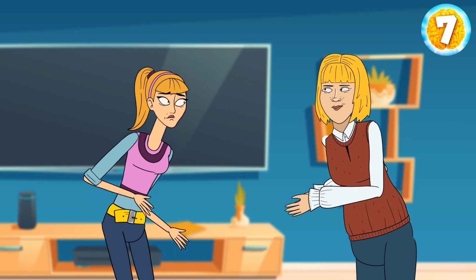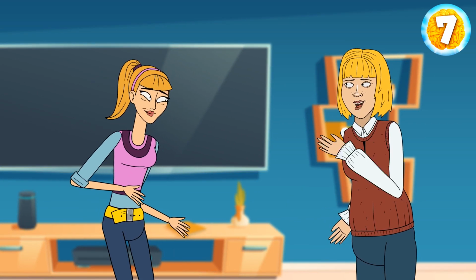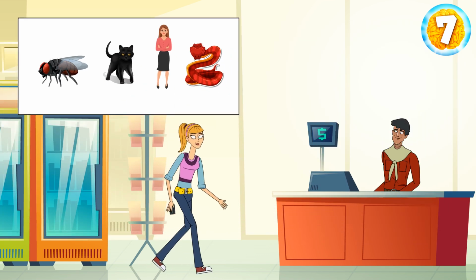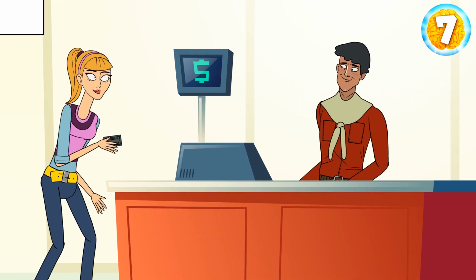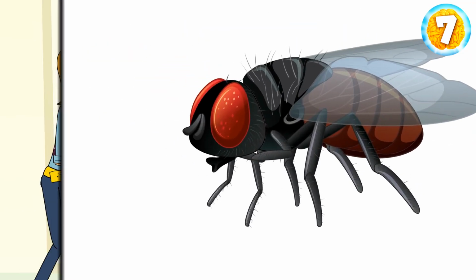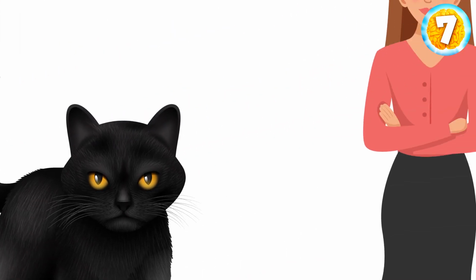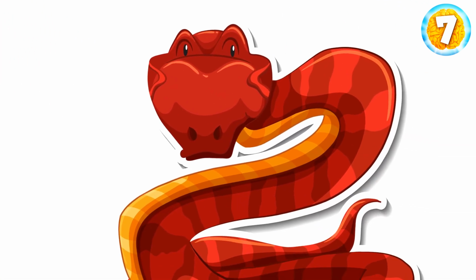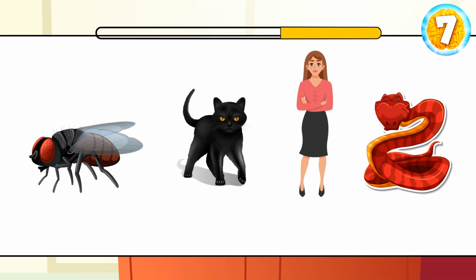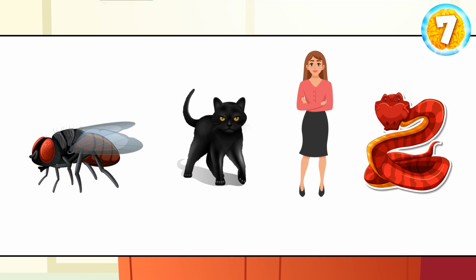Emma's mother asked the girl to go to the supermarket and gave her a shopping list and a bank card. But in case Emma forgot the card's PIN, her mom also gave her a little clue. When Emma was already at the checkout, she took the clue out of her pocket and immediately recalled the code. Can you say what number it was if the clue was a sheet of paper with a fly, a cat, a girl, and a snake drawn on it? The PIN was 6420. Emma just had to count the number of legs of each creature.